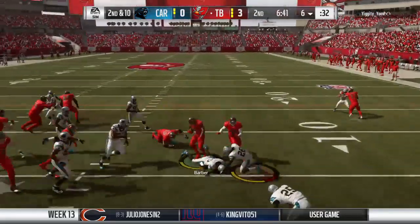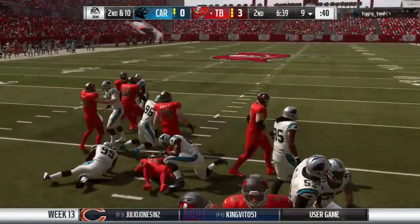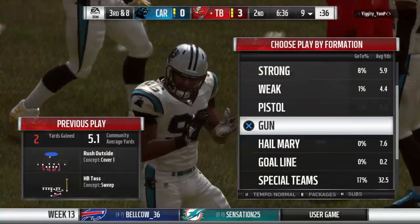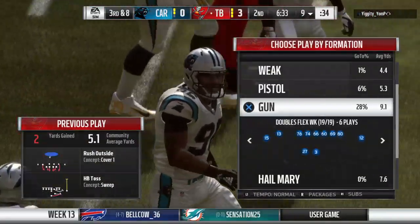Now they'll run it on the toss. And he was able to shed the tackle, but the reserves come in for the stop. 2 yards on the carry there, and it's going to lead him to third down.